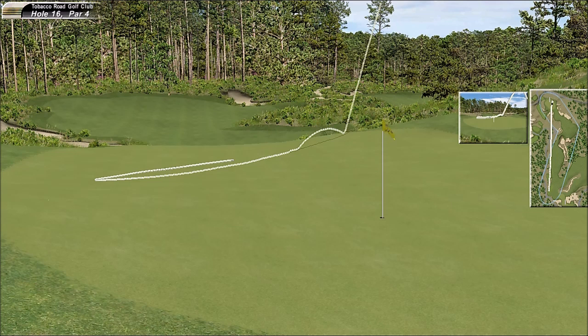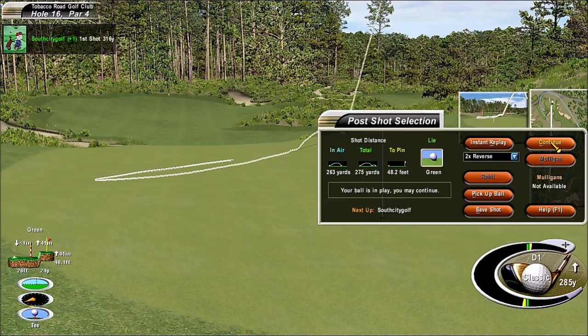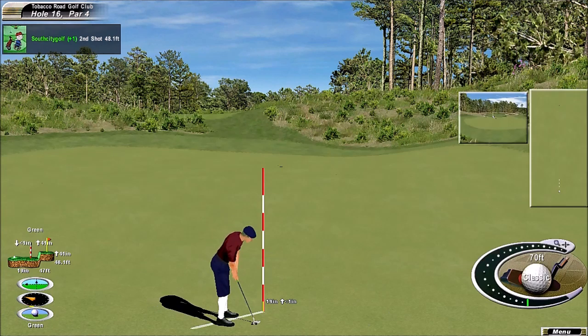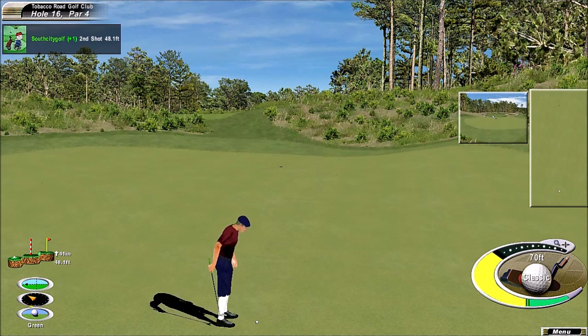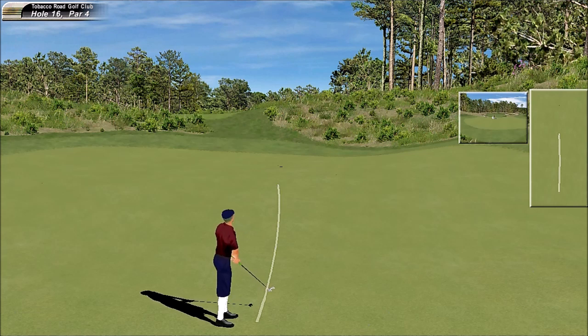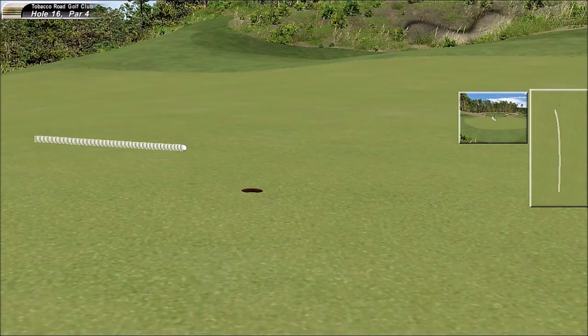Oh, great looking golf shot right here. And he is going to have a nice dainty look at an eagle. Yes. Show me something. Let's go. And that could be. He did very well to get it so close. Very well done.